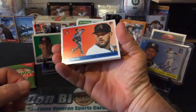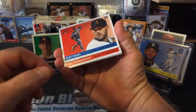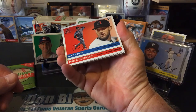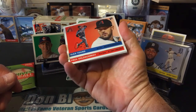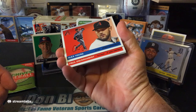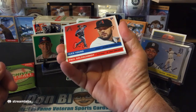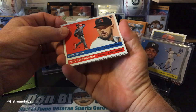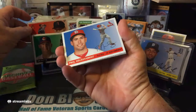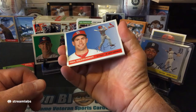There we go. Alex Young with the Arizona Diamondbacks, rookie card. Shout out to Kevin's card collecting and more. And even though he congratulated me ahead of time last night, believe it or not, the Arizona Diamondbacks beat the Seattle Mariners. But we'll see. We got game two tonight. Maybe we'll win this game tonight and split, or we'll see what happens.